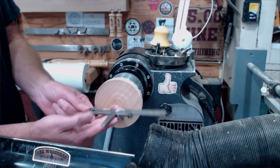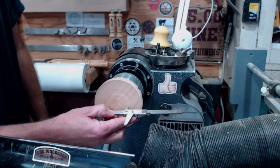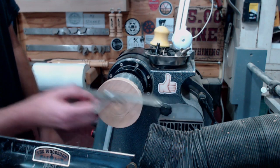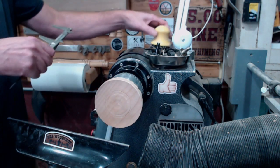So that is how those work. Just use that point right there. Don't touch it with those. And you'll be able to see if it's off a little bit to create that little mark, and then you can start turning. All right.